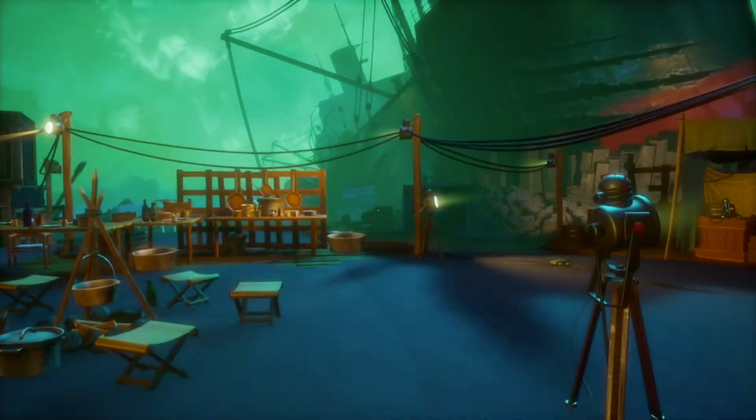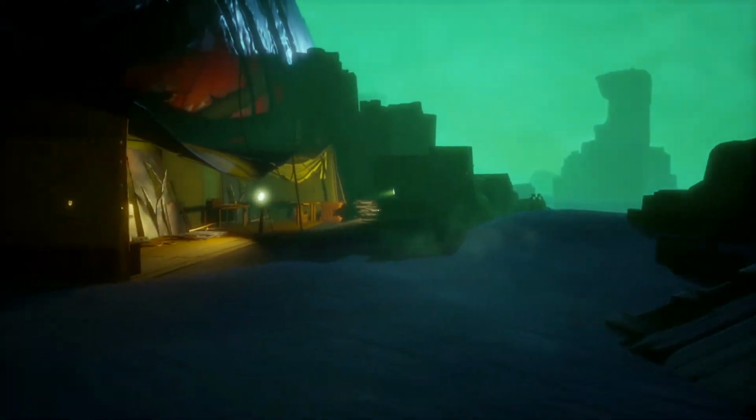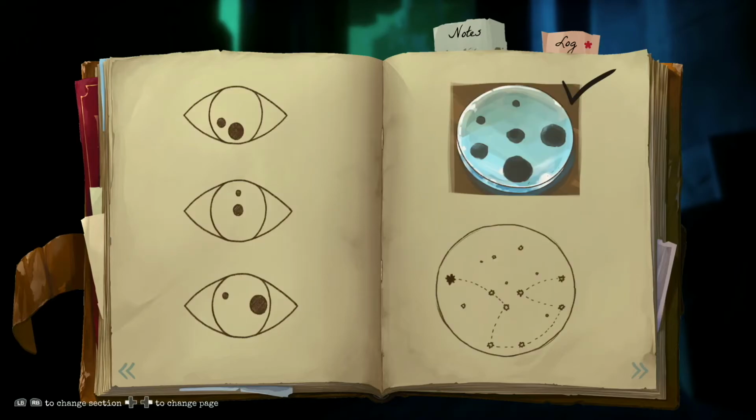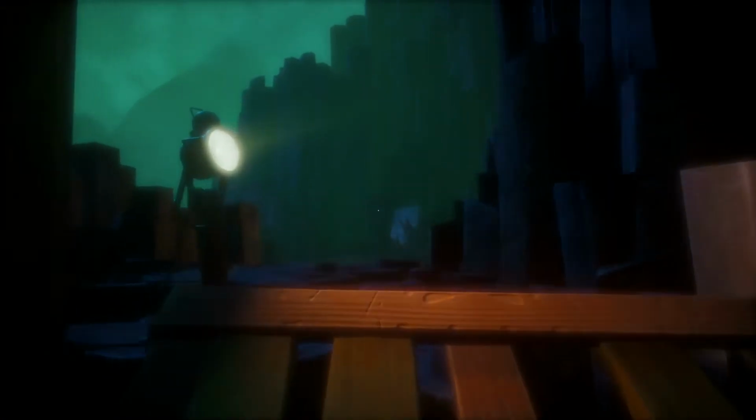Alright, let's head to the organ. So we need to make sure we have the moon set correctly to what phase it's in. We need to make sure we have the tide set to what it's correctly in. And then we have to make sure we open the correct pipes. Okay, let's look at the log real quick. I think we have all the information we need to get this going, so it might be a little bit of trial and error.